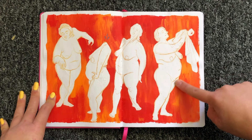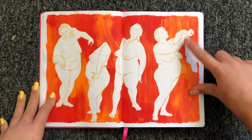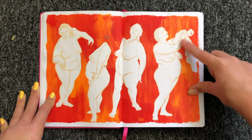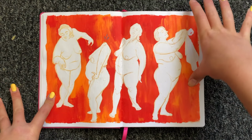Then what I did for the background is I put liquid latex on the lady and painted acrylic over the top. Then I peeled the liquid latex off, but in some places like here, the actual paper came with it too. And here I just never drew her head, I just forgot or something. I honestly can't remember what happened there, lol.